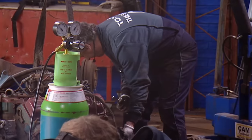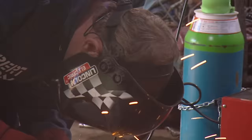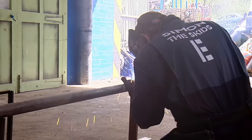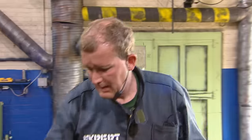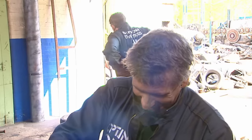The Slick Skids have undertaken a weld-a-thon as they knock together their huge hull. But the strain is telling on the senior staff. I could do with 2 minutes off. 2 minutes off welding. Don't have a rest. What am I saying? That's some contemplation time.